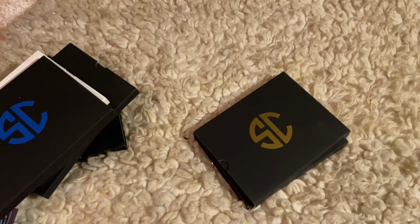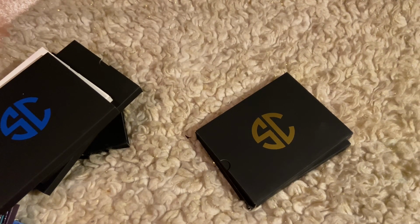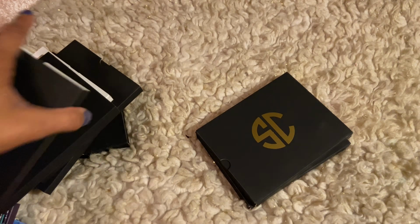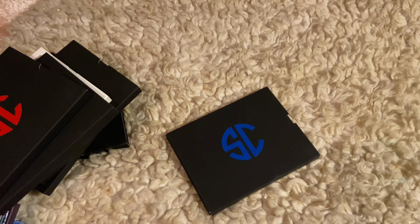Let's see. This is the Rockstar. This just came out. Beautiful. Oops, sorry guys. I still have one bucket to get through to finish the haul. Okay. I love this one. This is the Stylish Nudes.